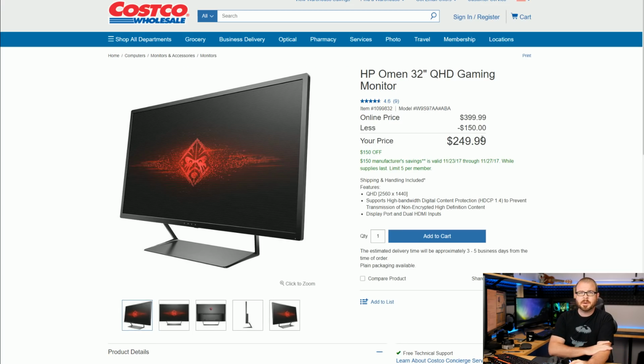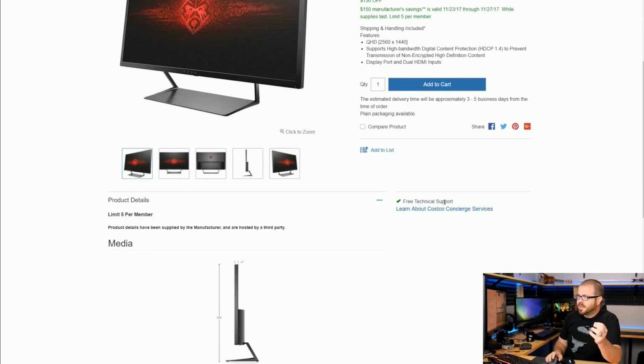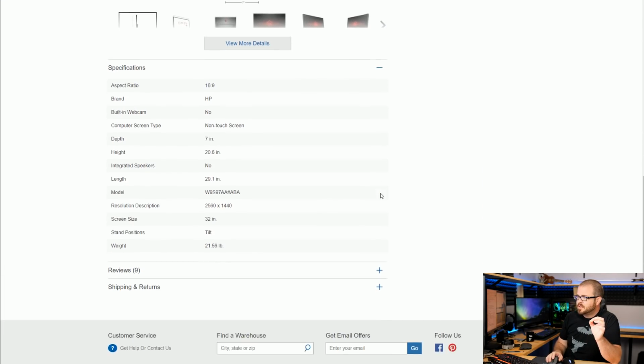Let's round things out with some monitors, because I know you guys love monitors. It's what you stare at all the time when you're playing on your computer, so having a good monitor is very nice. This is a Costco deal for an HP Omen 32-inch Quad HD gaming monitor. So it's 2560 by 1440, and it is $250. 32-inch, so a sizable monitor here, a good refresh rate, the higher resolution, 75 hertz, and I was not able to clarify 100% if this is FreeSync compatible.